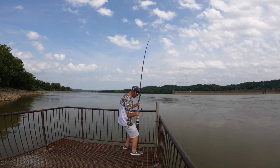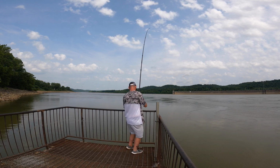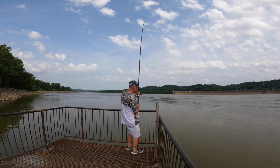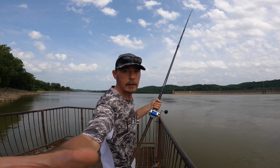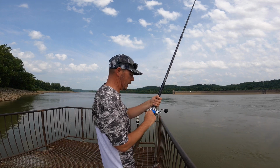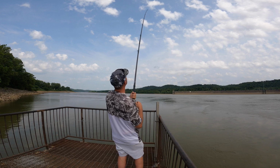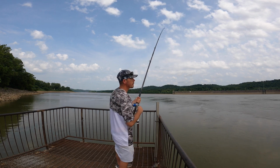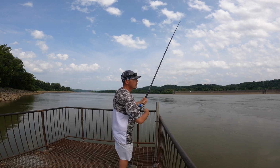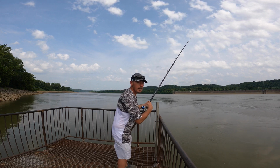Get it out. Please stay on there. I can't even get it out of the rod holder. That's a real fish. Sure hope that camera's on. Let's check. You seen that going? Man. He was smoking that thing, man. Even if he's not a gigantic fish, he was going.